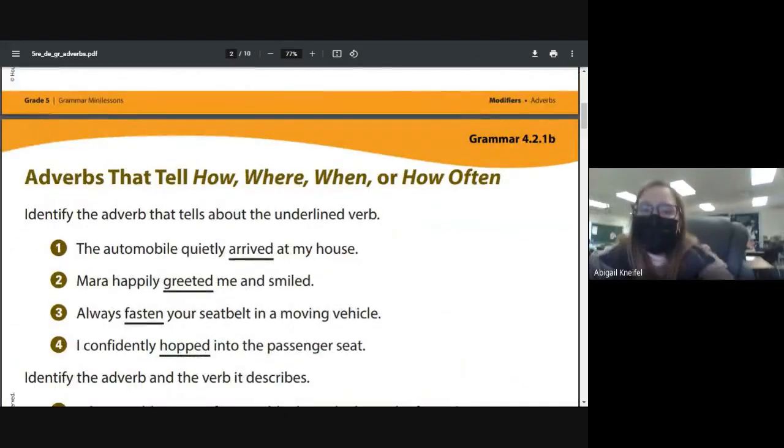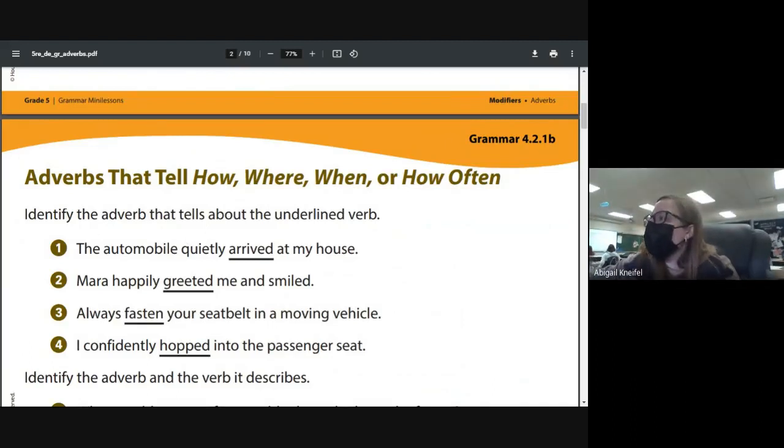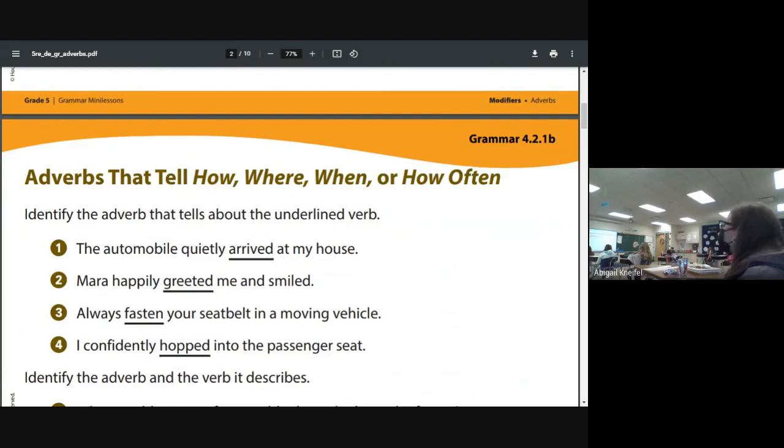So, right here, it says, identify the adverb that tells about the underlined verb. So, the automobile quietly arrived at my house. Arrived is our verb. What is the adverb, Marissa? Quietly. So, how did it arrive? Quietly. Mara happily greeted me and smiled. What is the adverb to the verb, Ava?